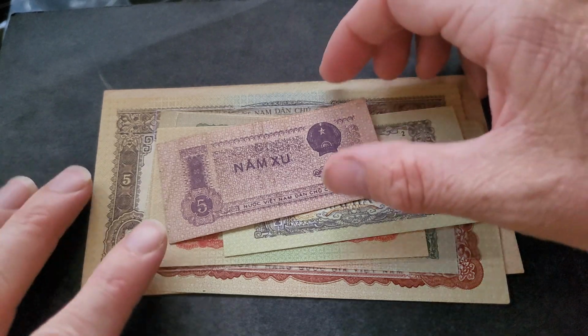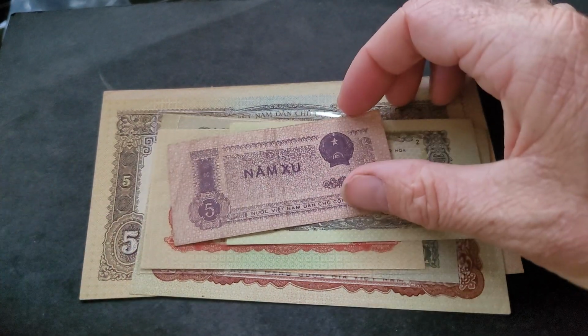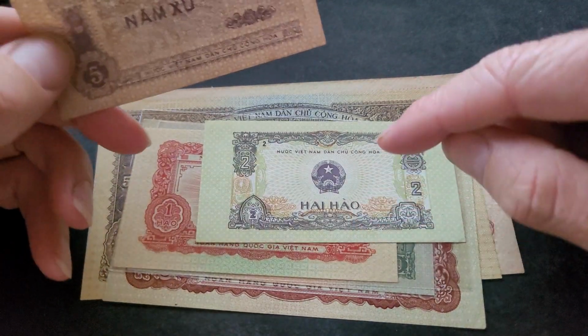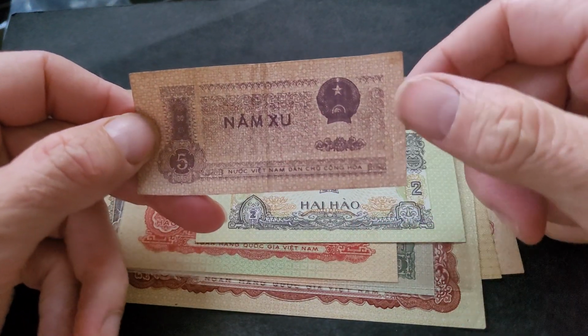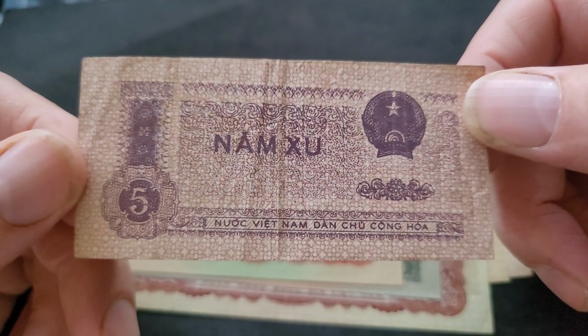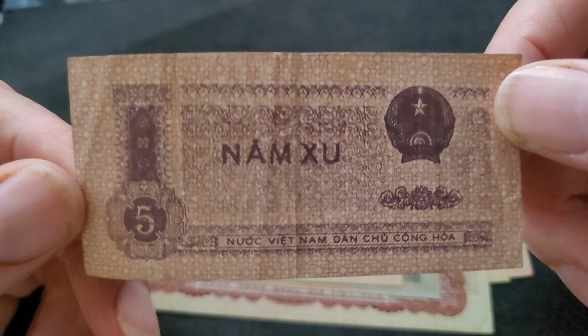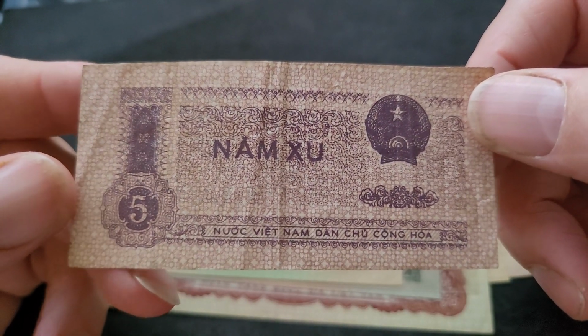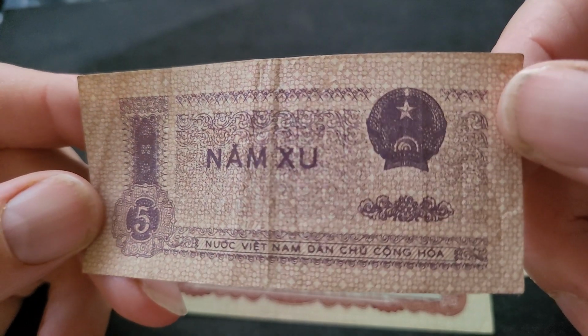So they come in 1 dong equals 10 hao. 1 hao equals 10 su. So that means 1 dong equals 100 su, and this is a 5 su banknote. As you can see, it's pretty dark all around, even the background, so it's a bit hard to actually see the features on the actual banknote.